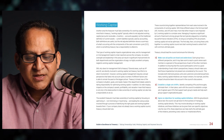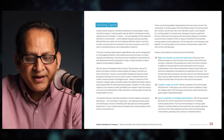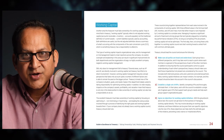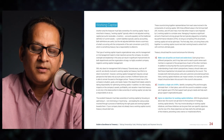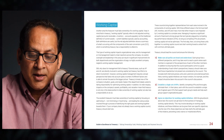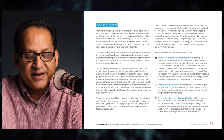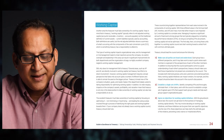Treasury's broad view of the company's situation, goals, and needs makes it the department ideally suited to taking responsibility for optimizing working capital. In addition, its wide-ranging impacts on the company's assets, profitability, and valuation mean that Treasury is not only in the ideal position to take ownership of working capital, but also has a responsibility to do so. The excellent treasurer must take ownership of working capital by focusing on optimizing it, not minimizing or maximizing, and leading the various areas involved through a process of identifying the right goals and working together towards them.